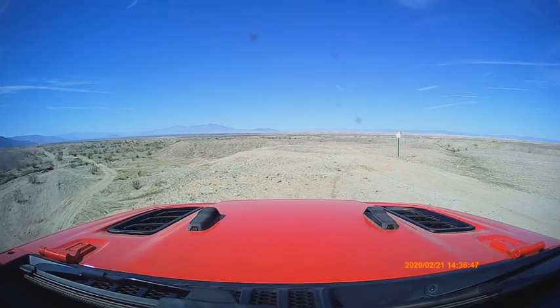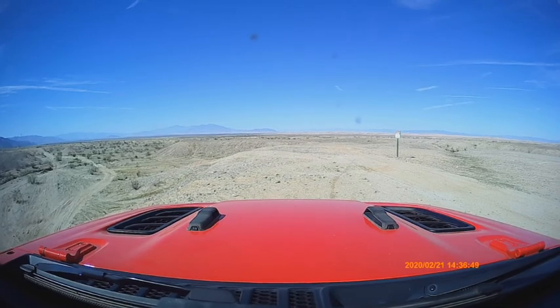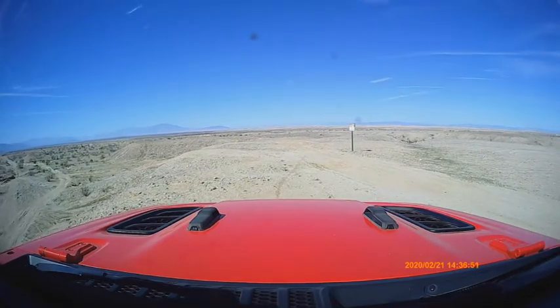This area had the trail going down in 2 locations. We picked the one we believed had less of a slope.